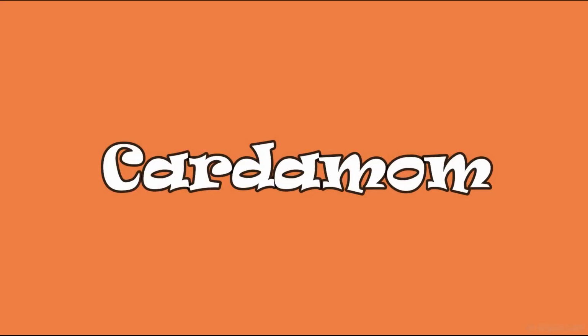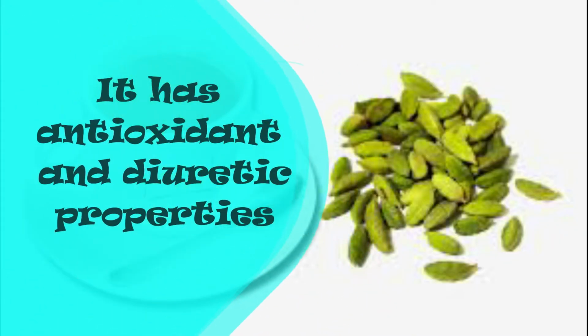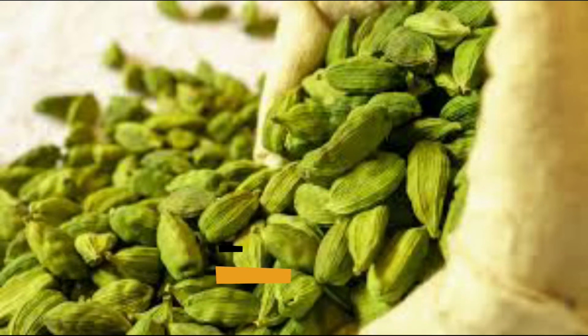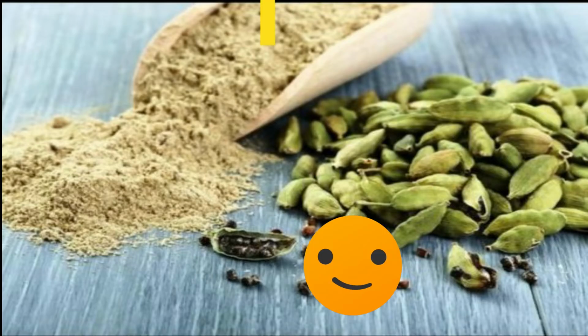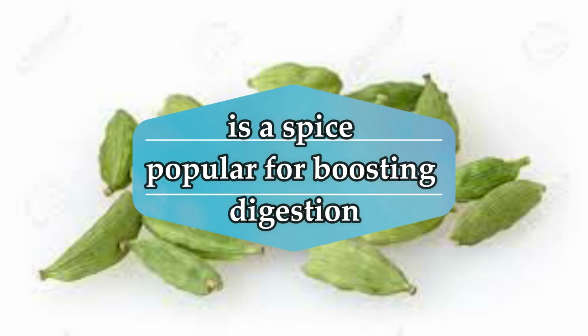Number 5. Cardamom. Cardamom is a delicious spice with a very distinct flavor to it. It has antioxidant and diuretic properties which are beneficial for controlling blood pressure. The anti-inflammatory effect of cardamom can offer protection from numerous diseases. You can use cardamom to treat bad breath and prevent cavities. Last but not the least, cardamom is a spice popular for boosting digestion.